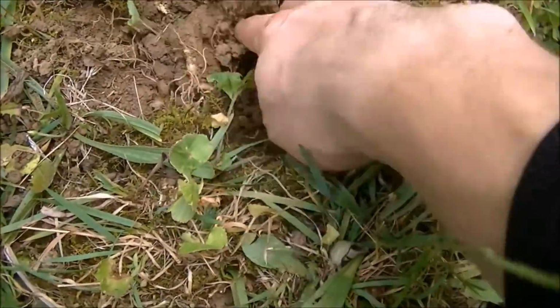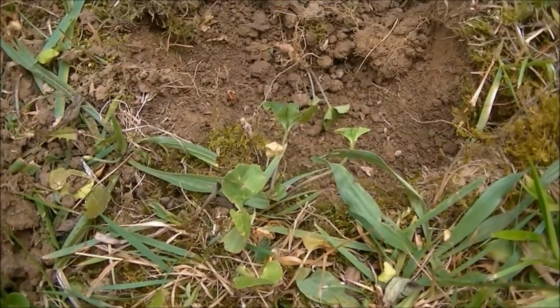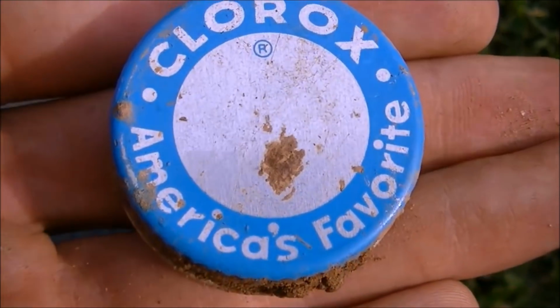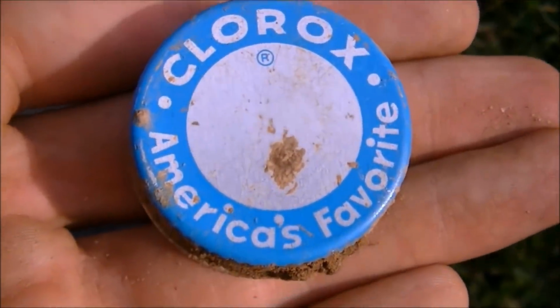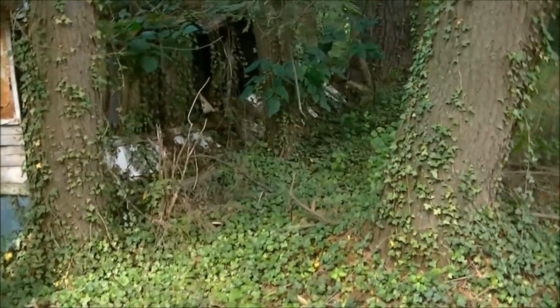Not sure if there's more in there, there's iron signals with the pinpointer. I'll check it again. This brief intermission is brought to you by Clorox, America's favorite. Well, it ain't my favorite. I'm back here by this little shack.